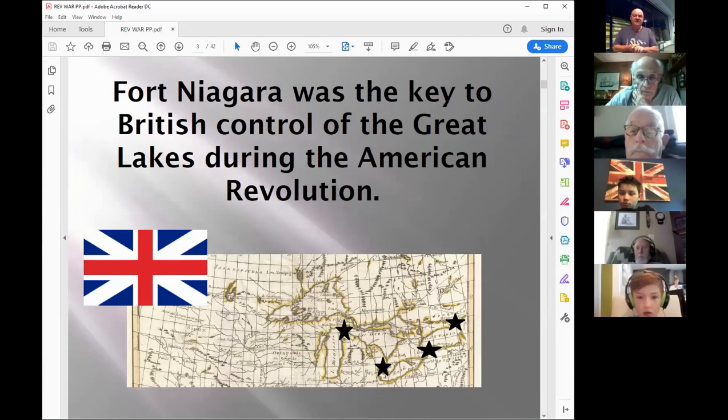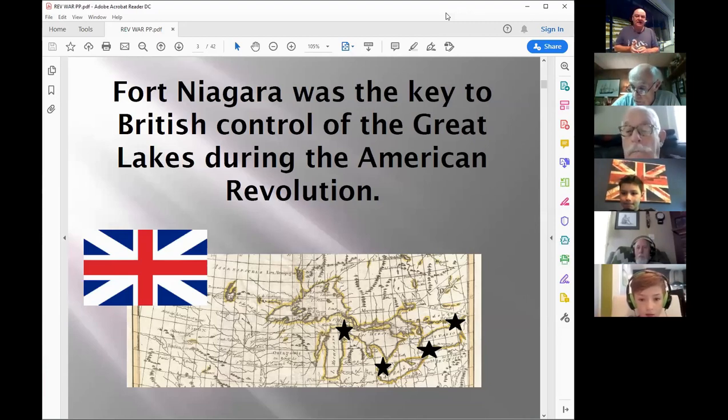Now, you see the stars on this map. This really shows the major British outposts that controlled the Great Lakes: Oswegatchie in the east, and then there's Fort Niagara there at the southwestern end of Lake Ontario, Detroit over to the west, and then Michilimackinac up in northern Michigan.